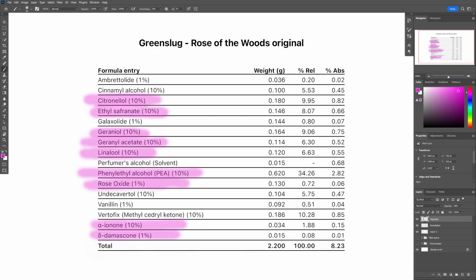Then if we look at what's left in the formula, it's suddenly a lot more simple. The one thing that really strikes me as interesting, and I always thought that from the first time I saw the formula, was the undecovertyl. That's because undecovertyl is an intensely green smelling note. It's quite unusual, and it's definitely something that you don't use that often. So I've got undecovertyl here.